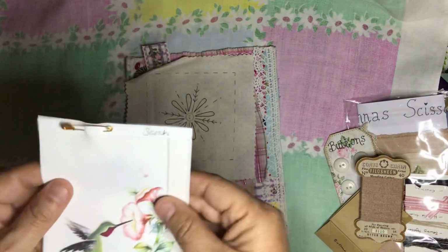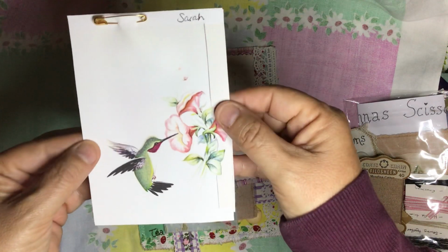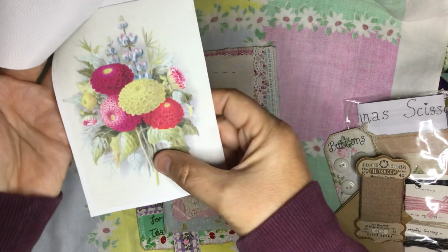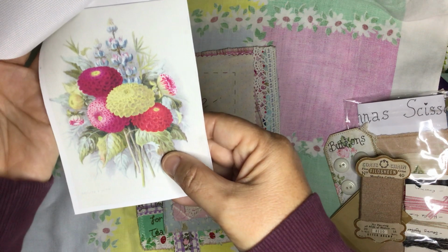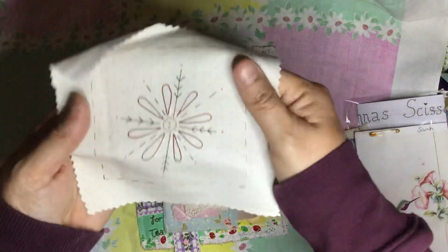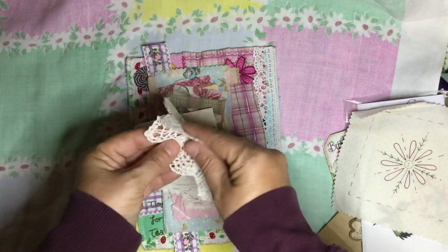Now these seem to be printed on some kind of canvas, so I think I might be able to put these into my textile book that I'm going to make. So we've got a beautiful hummingbird, and then that looks like a vintage print, an illustration of some flowers, some dahlias, and I'm not sure what the ones at the back are. So this piece of fabric I'd be able to embroider on. It's very Christmassy. I could do something Christmas with that.